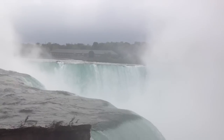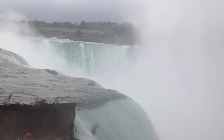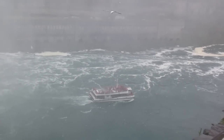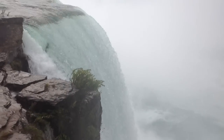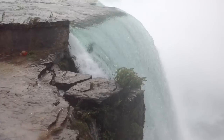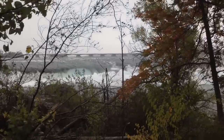I'll make y'all sick of these Niagara Falls, but that's pretty close right there. And here's one of the, that's the Canadian boat right down there. We were there yesterday. This is rough, tough right here. Alright, had enough Niagara Falls. There it is. This final dose of Niagara Falls.